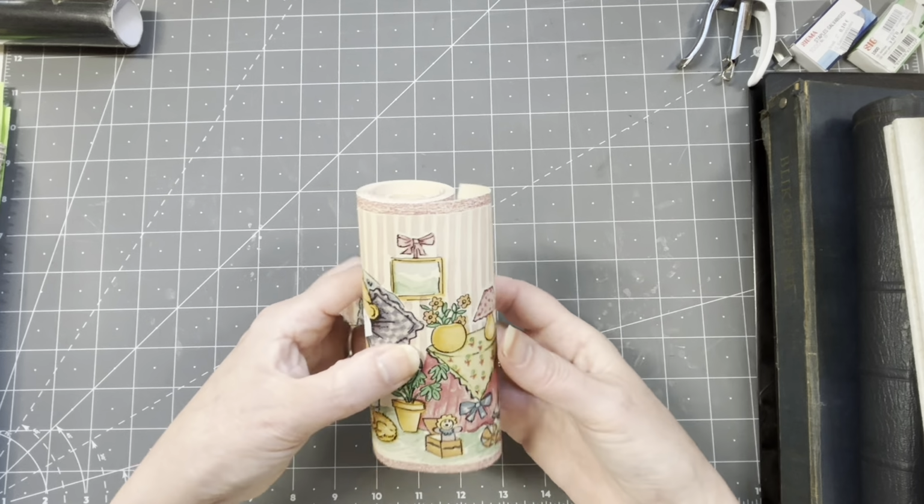It is a ruler. Really? We hadn't noticed. It has the holes in it, like the Tim Holtz one with the holes. However, centimeters here. There are inches here.